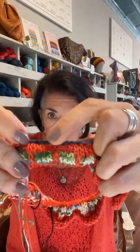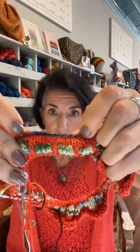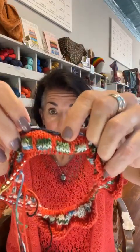I guess we hold this way. So that color right there is my provisional cast on. It allows me to have live stitches, so I can pull that out at some point, and then I'm going to do the neck. So this started kind of below the neck, and this is such a fun stitch. And I did some short rows of that.